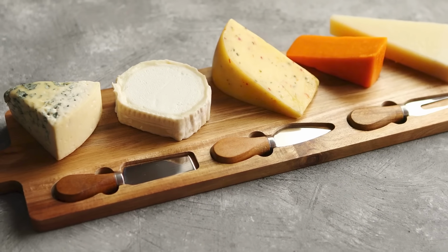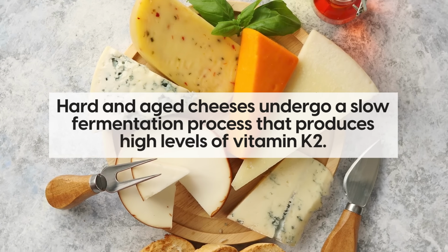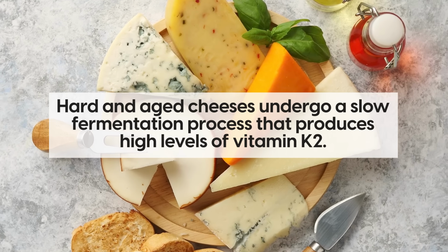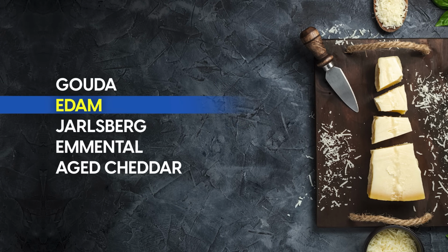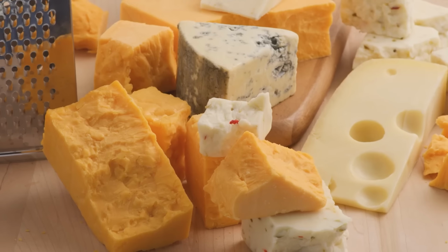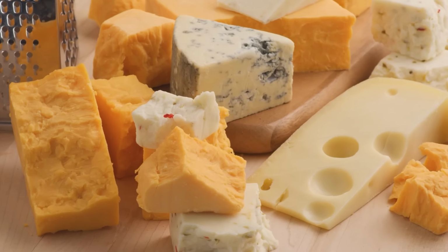And cheese lovers, you're in luck. Hard and aged cheeses undergo a slow fermentation process that produces high levels of vitamin K2. That's things like your Gouda, Edam, Jarlsberg, Emmental, and aged cheddar. Go for traditionally produced instead of mass-produced cheeses if you can, because the benefit comes from the slower aging process.